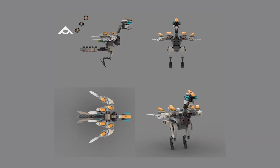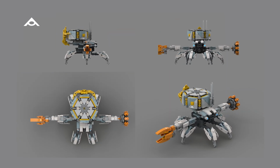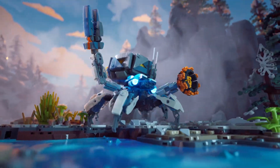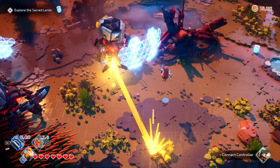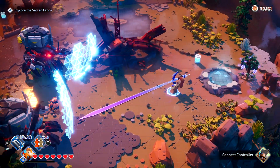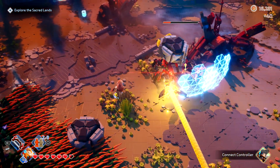So an example of one of the machines that we made into LEGO Horizon Adventures is the Shell Walker, which is a large crab. With the Shell Walker, we always said, what's the Shell Walker's personality? He's always trying to defend his cargo. So at the end of the day, the Shell Walker felt like a mean defensive machine, but at the same time in a funny way.